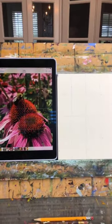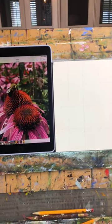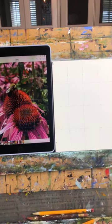I think that was very colorful, and I love that there's a little bee on there. Okay. Good. Sorry about that.